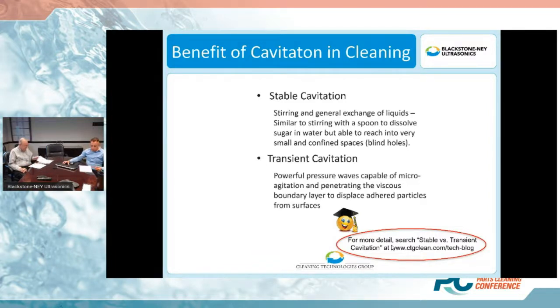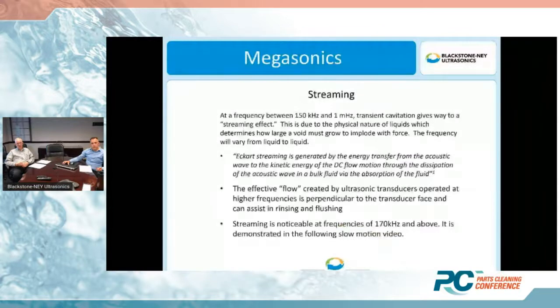And one thing that John and I talk about frequently is that the blind hole cleaning, what really becomes critical there is the wetting of those surfaces, but also the liquid exchange that you need for effective cleaning. Right.